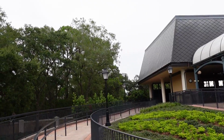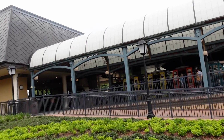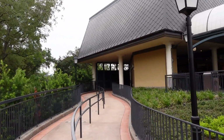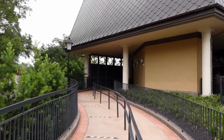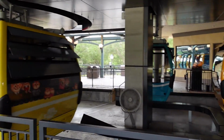Well, it looks like the person that told me that they were only letting people ride the Skyliner if they have a resort reservation was incorrect. I mean, so far, nobody stopped me. I talked to one cast member, they said hello, and I said hello, and then I walked on. So, we'll see what happens. Oh, there's nobody riding the Skyliner. How about that?